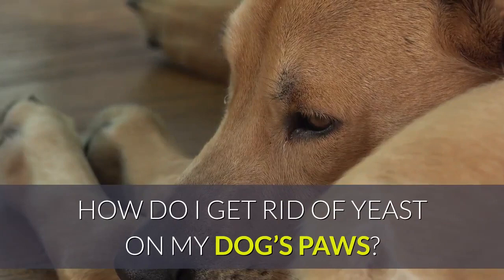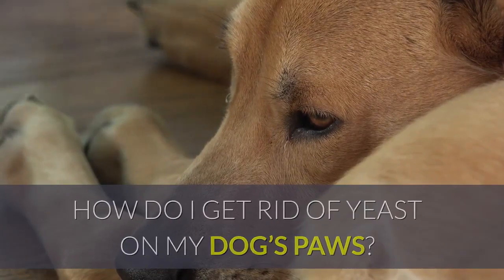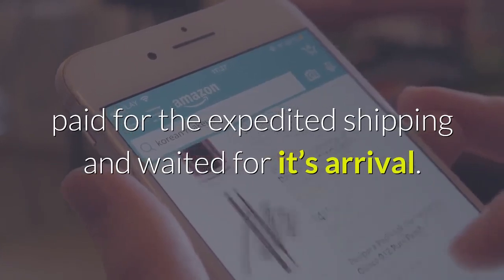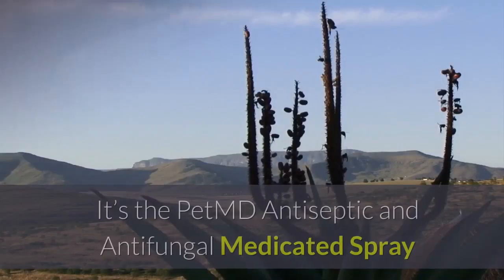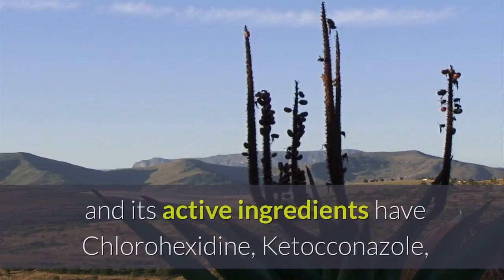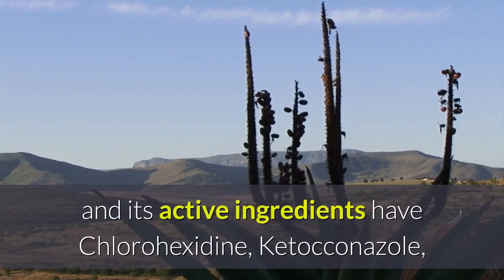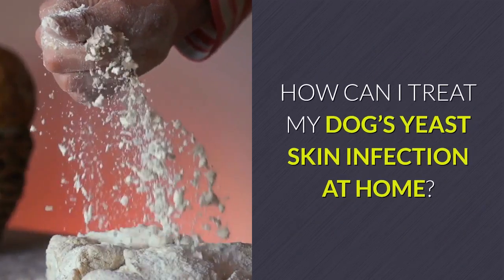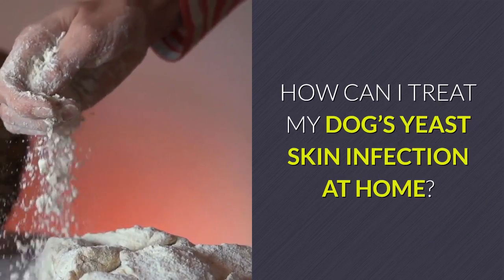How do I get rid of yeast on my dog's paws? I found this spray on Amazon, paid for the expedited shipping and waited for its arrival. It's the Pet MD antiseptic and antifungal medicated spray, and its active ingredients have chlorhexidine, ketoconazole, and essential fatty acids, aloe and vitamin E.